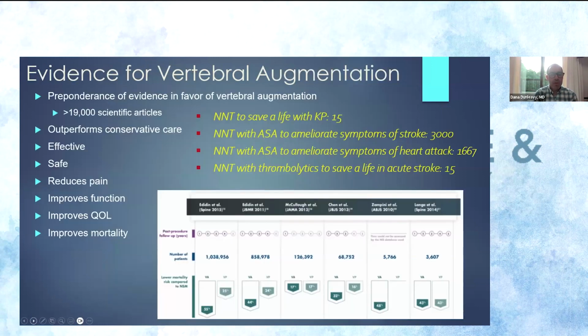And so this was what was alluded to before, right? If we look at over 2 million patients retrospective review, it's hard to find anything that has such a mortality reduction as vertebral augmentation. Number needed to treat to save a life is 15. If you compare that to something like number needed to treat with aspirin to ameliorate symptoms of a stroke, 3,000, or heart attack, over 1,500, or thrombolytics to save a life, similar data.